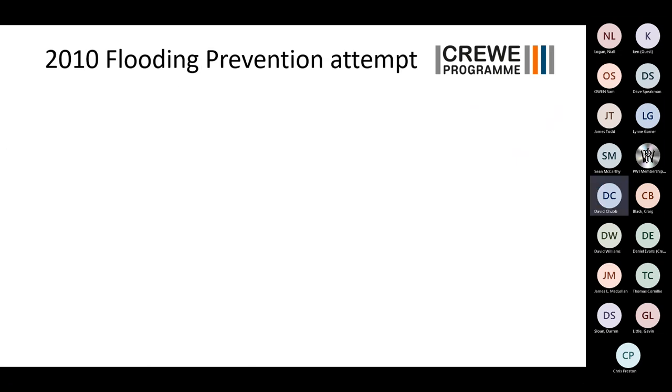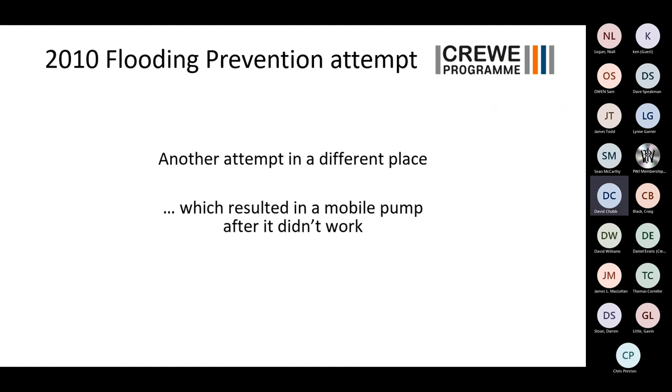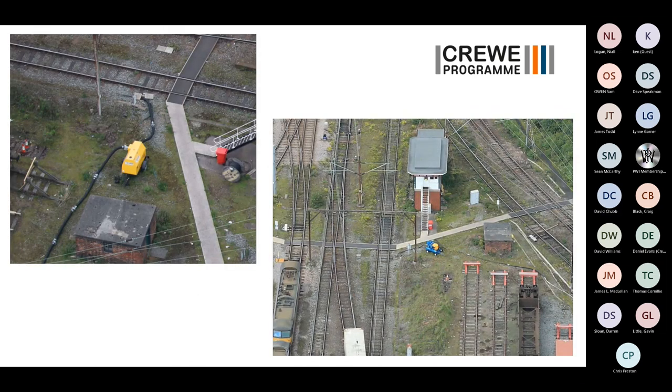2010, flooding prevention also came on. Another attempt in a slightly different place, which resulted in the mobile pump being put in almost immediately right at the bottom of the system. The maintainer's been having to run that for the last 10 years. It costs a lot to have to go out, switch it on to try and drain the area. And it still doesn't do a brilliant job at that. And the maintainer has tried. Don't get us wrong, the amount of effort the maintainer has put in to try and keep Crewe from being underwater has been unbelievable. Right, that's the history.